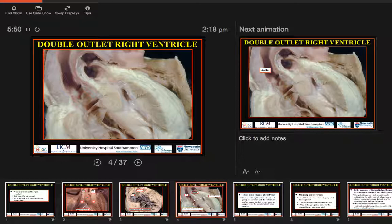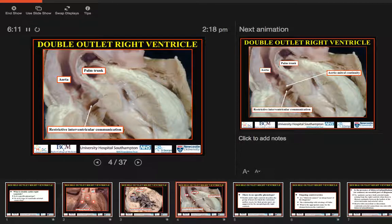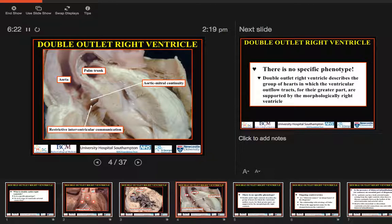ventricle. So here I'm showing you another heart in which you're looking at the outflow tract of the morphologically right ventricle. And you can see two arterial trunks. That one is the aorta, and that one is the pulmonary trunk. This time, you can see that there is a grossly restrictive interventricular communication. But if you look very carefully at the roof of that interventricular communication, you see there is fibrous continuity between the leaflets of the aortic and mitral valves.